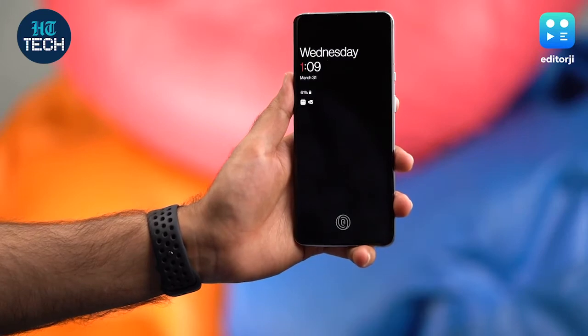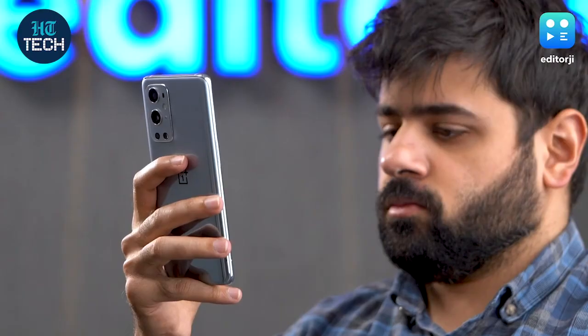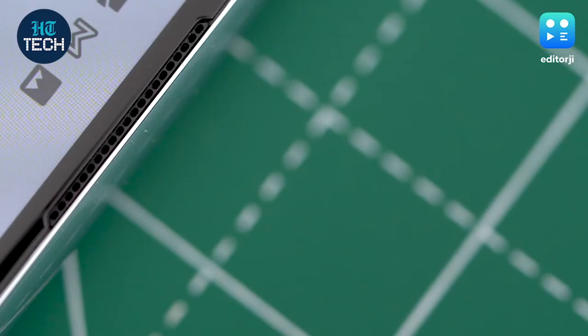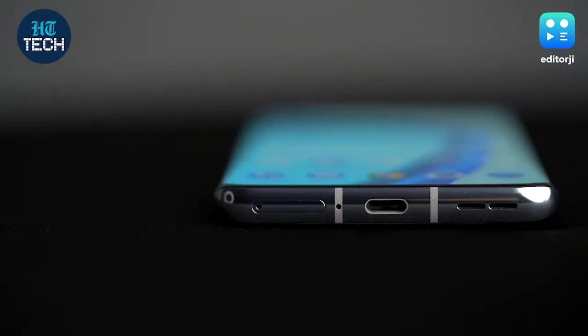Underneath the screen, there's a fast and reliable fingerprint scanner just like the last generation. Most of the other parts stay the same, including the convenient alert slider on the side, stereo speakers, an IP68 water and dust resistance rating, and the absent headphone jack.